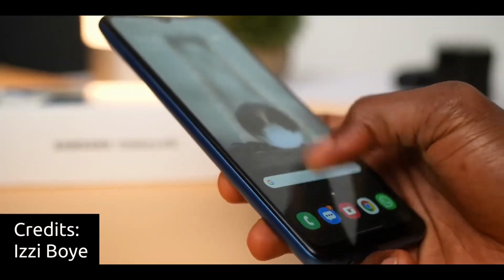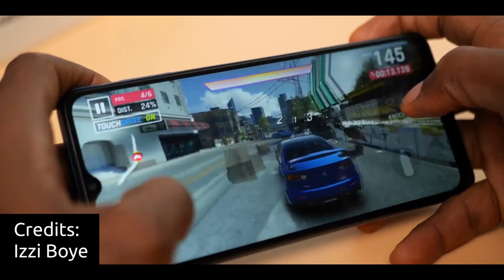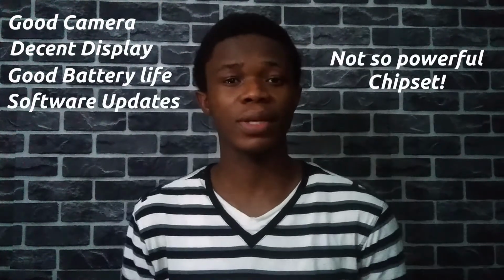The processor will run your regular apps fine, and graphic intensive games will play, but be ready for some lag. So if you're looking for an affordable phone that has very good cameras, a decent display, good battery life, software updates, and you don't mind a processor that isn't so powerful, you should definitely consider the Samsung Galaxy A12.